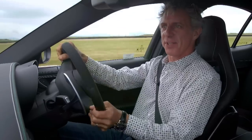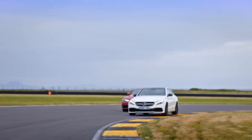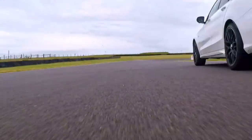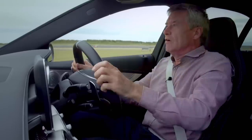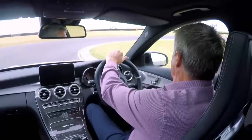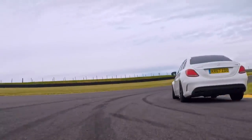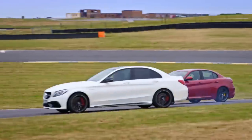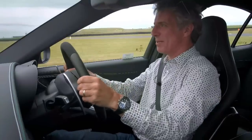Is he going to be cunning? He's trying to go around the outside of it. He won't get that. I'm going to have to play dirty. I'll just push him out. What is he like? So aggressive. I'm going to have to fight lurky with this one. Let's see if I can get him on the exit. Got to get power down. That's not so good, Tiff. Oh, I've got a bit of pace on him now.